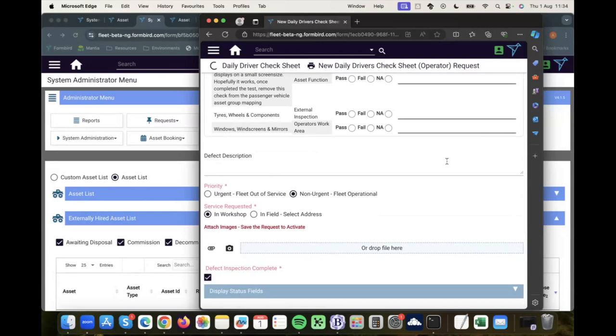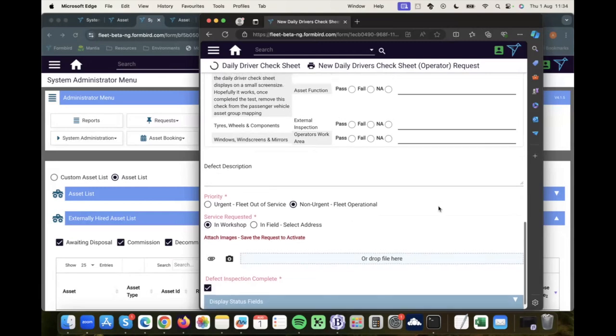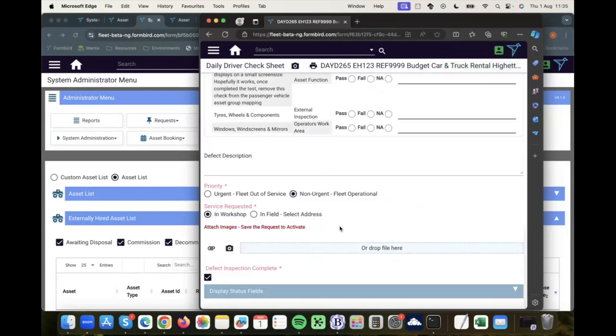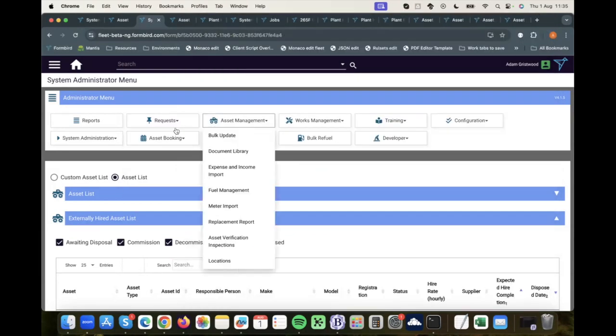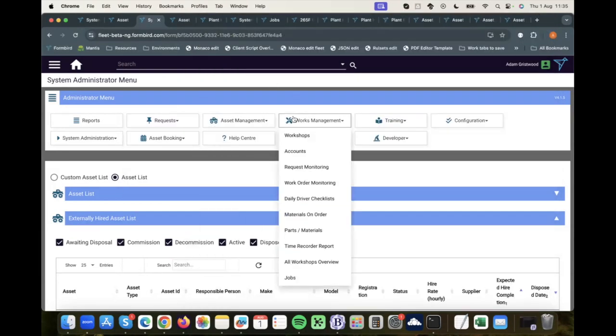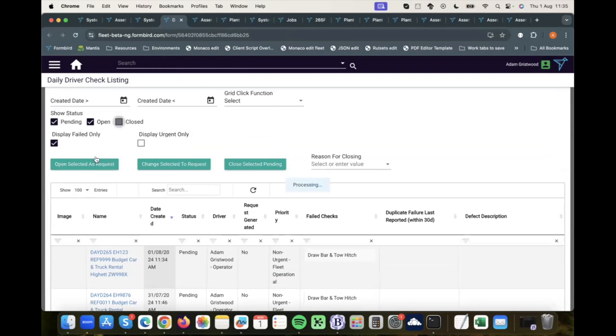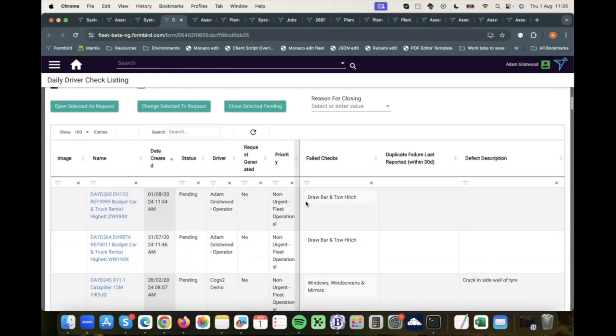And then these daily driver check sheets that are completed against external hire assets will just go into the regular workflow. So in this case, because it's non-urgent fleet operational, it's going to be in that daily driver check sheet dashboard, which I can show you. So if I switch back to my administrator view of the world and I go into works management and daily driver check sheets, and I will display all of them, but only the failed ones. So you can see this one here that I just created is immediately available in this dashboard.